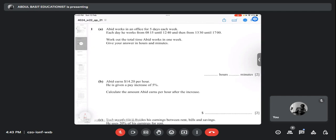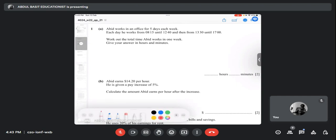करा देता हूँ। Abid works in an office for 5 days each week, and each day he works from 8:15 to 12:40, and then from 13:30 to 17. Work out the total time Abid works in 1 week. So first of all, we have to calculate the time.